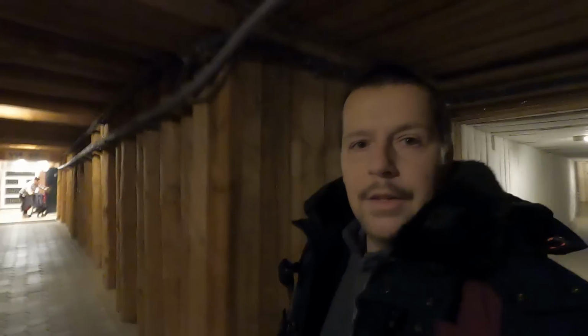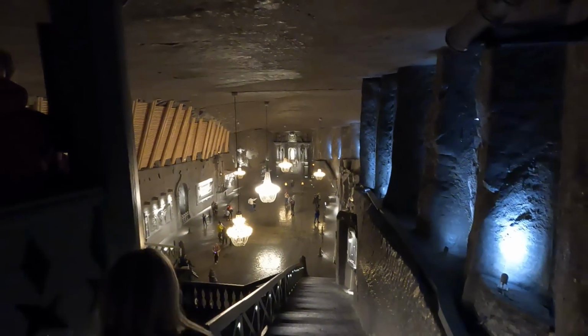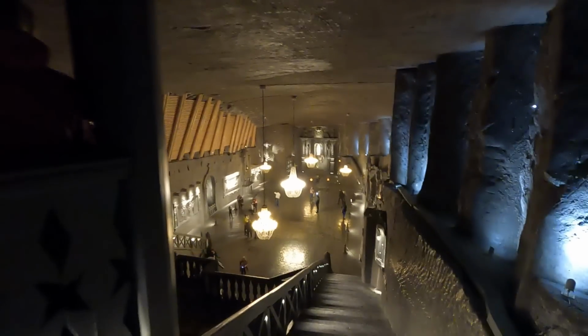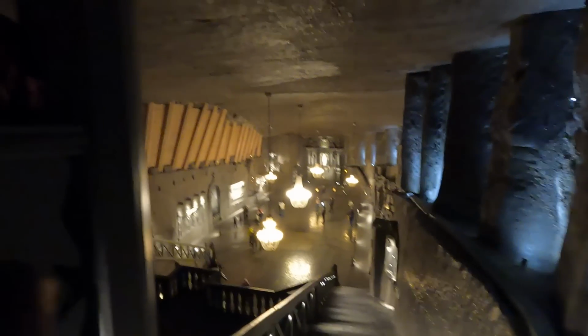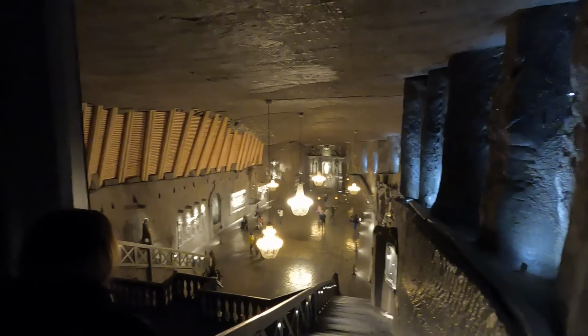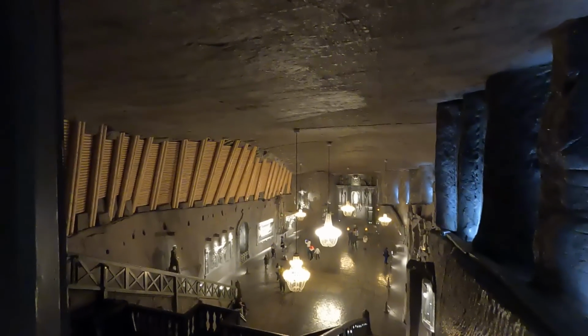The one lady that was with the children and the man, she was saying it's a bit scary down here. She feels claustrophobic. I don't really because it's pretty open. But I could see people that would have that feeling. Another monument here. Oh my god. This is an absolute miracle.